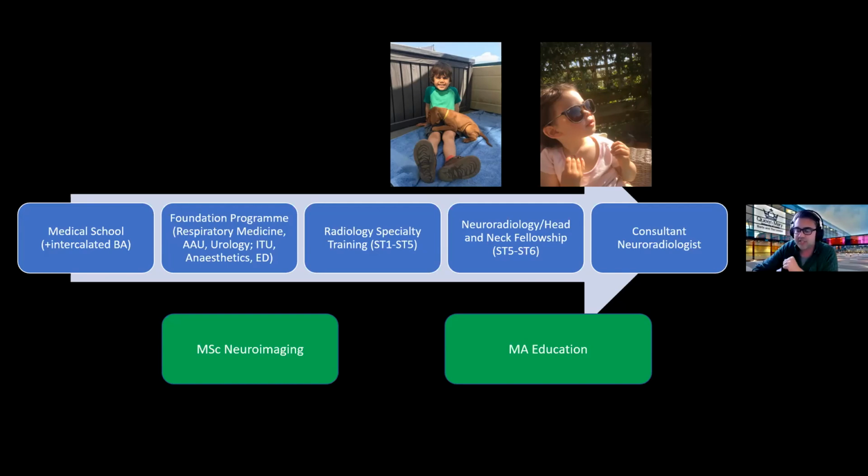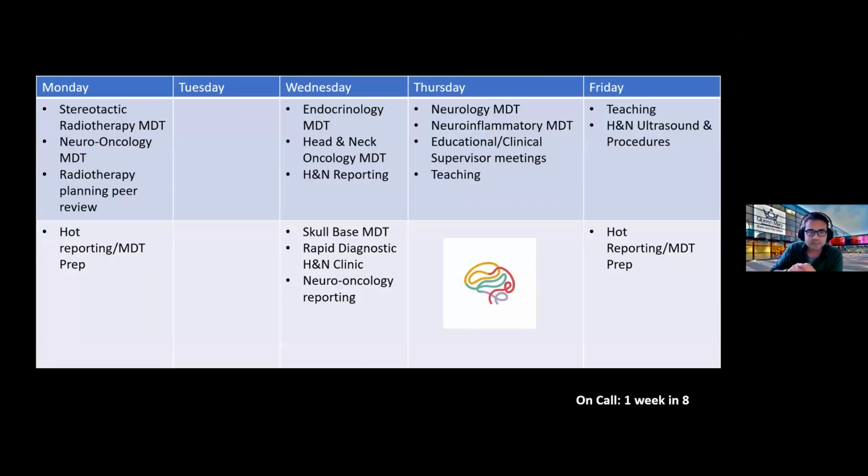So this is what I do on a kind of week-to-week basis. So I work full time, but I've compressed that into 4 days, and I think that's becoming increasingly common. It won't be possible at every single hospital that you work at, but a lot of places are becoming more flexible. We also have the option to work from home a day a week as well. And you can see that I've sort of built up this job plan around the things that I find interesting and the things that I want to do.